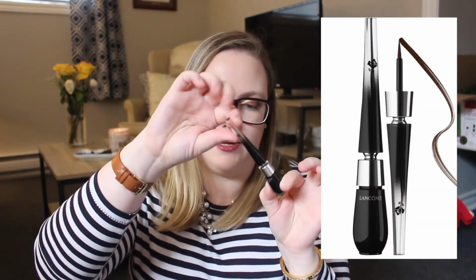This is the one with the angled wand, so you can angle it differently. It's got a foam applicator inside. Very deep, very pigmented, black, easy to use eyeliner. Got a couple of mascaras here.